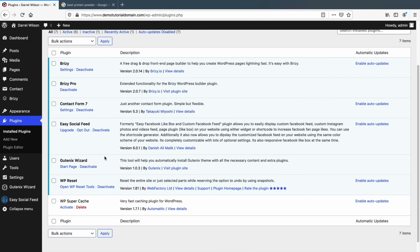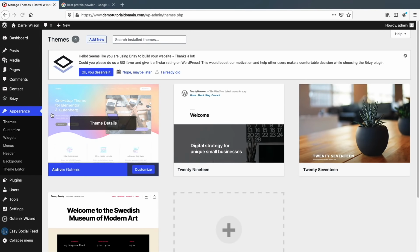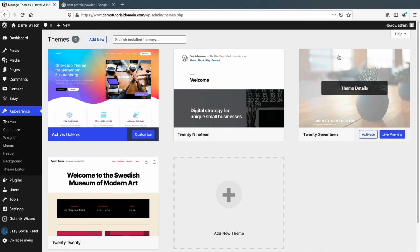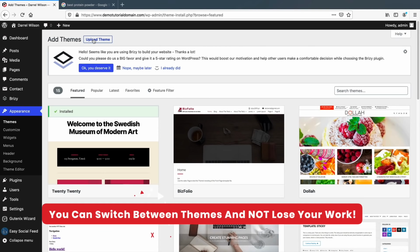So now that I've introduced you all to plugins and you have a general understanding of what plugins are, let's talk about different themes. So if you're watching this video and you don't like the Gutenext theme, no problem. You're like, what, Darrel, I don't like Gutenext, I just feel like it's not for me. You can switch your themes back and forth, and you will not lose your page.